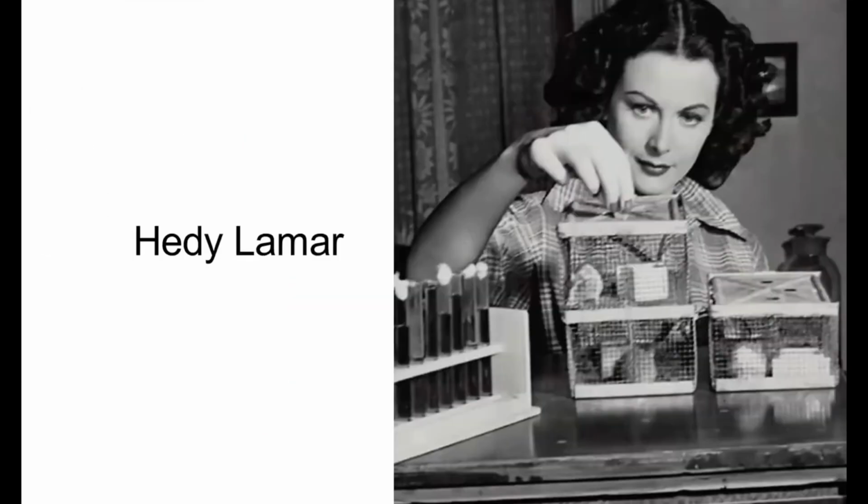Hedy Lamarr, and I suppose I might be dating myself, maybe for some people out there it's grandmothers or mothers that would know this, inventor and famous actress. She developed the idea for secret communication systems aimed at setting radio-guided torpedoes off course. Her idea inspired our modern-day Wi-Fi and Bluetooth.